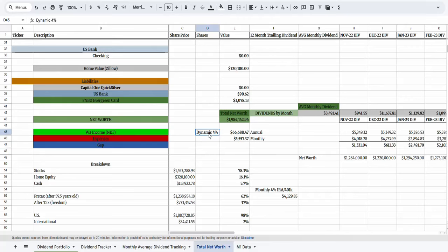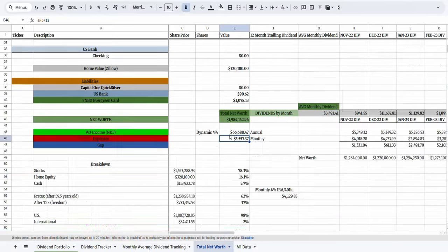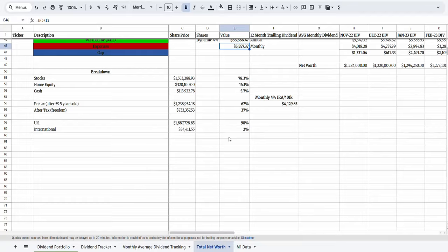So with this dynamic, if the market drops by 50%, well, my monthly withdrawal will be a lot smaller, but I've got my expenses so low that it's not going to be a problem, even if the market drops that much. If it goes even more than that, well, I could use some cash for a little while. It's probably not going to happen forever, so I could do it that way.